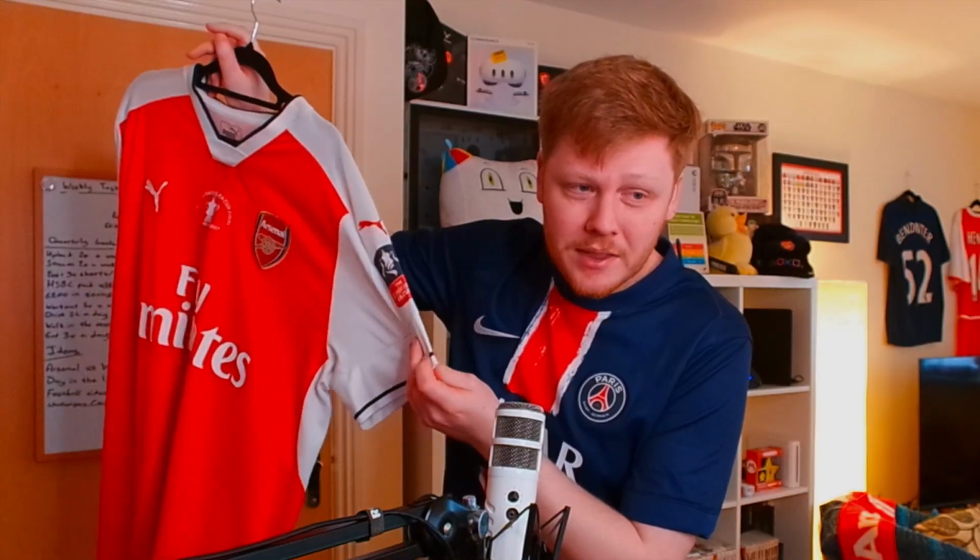And then we get to my final kit, which I'm quite happy I managed to snag, because this is the one with the most memories from it. Like I said earlier, this was the first match I got to watch live, and that is the FA Cup final shirt, Wembley 2017, with the FA Cup shoulder patches, and it's got Aaron Ramsey, the goal scorer, on the back.